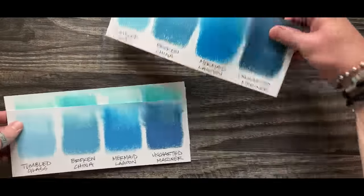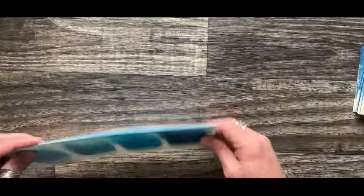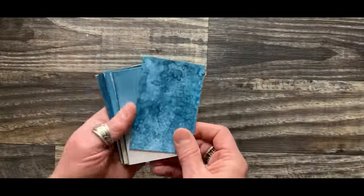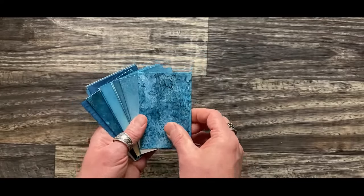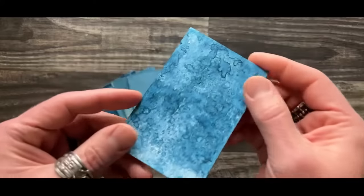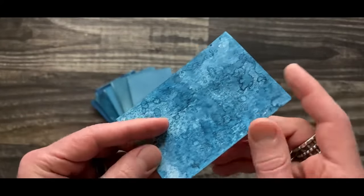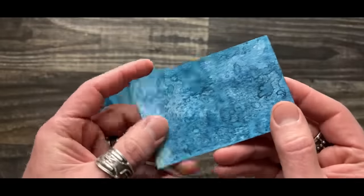So Uncharted Mariner, the tones of this, that to me is what I really love about developing these new colors: what sort of tonal values can we achieve with this color? And this color just does not disappoint. So this is Distress Ink, Uncharted Mariner on watercolor paper, Distress watercolor paper.